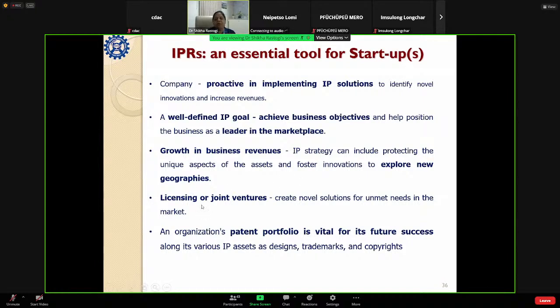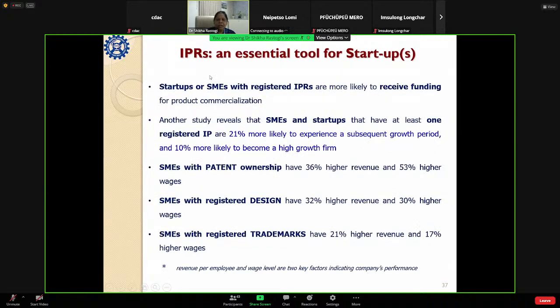Licensing or joint ventures. You have a very good IP, a very small one although, but you know that it is critical for the functioning of a desktop. So you can imagine the joint venture you can have with companies like Dell, HP, Lenovo, and other companies which are manufacturing desktops, because that technology which you have developed may be essential to function a new kind of desktop. An organization's patent portfolio is vital for its future success, along with its various IP assets, such as designs, trademarks, and copyrights.